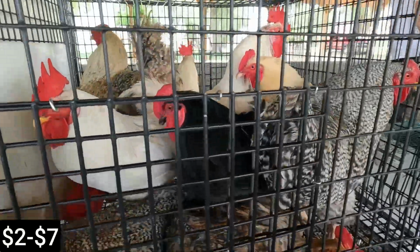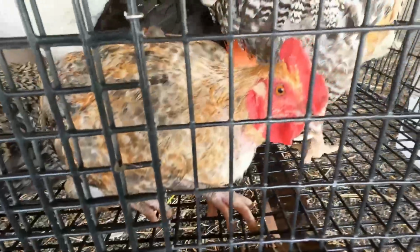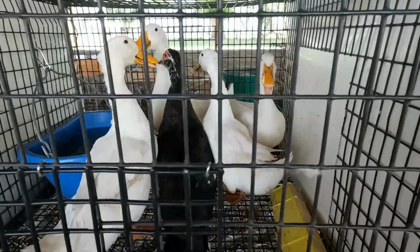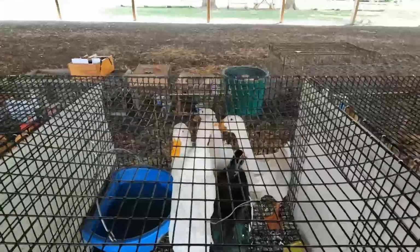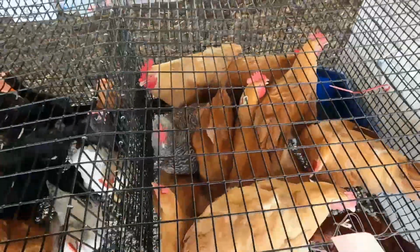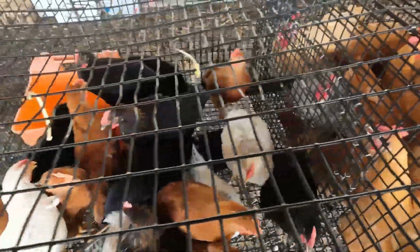Big mixed lot. Looks like there's some older boys in there. I got some frostbit toes, buddy. Ducks with a Muscovy. I like the Muscovy. Be interested in that. More chickens. And some half-grown stuff.